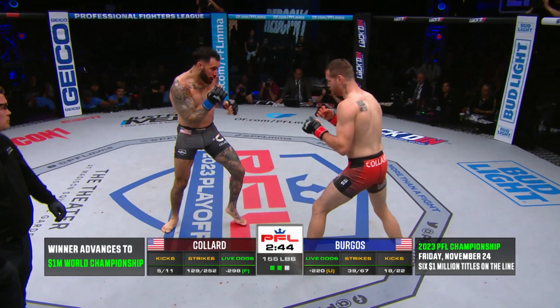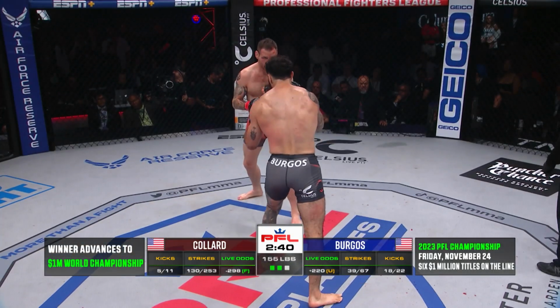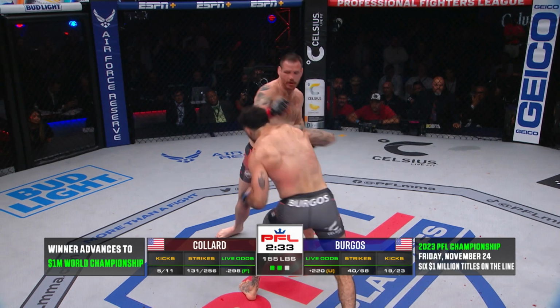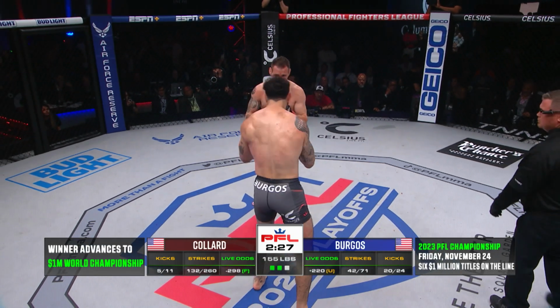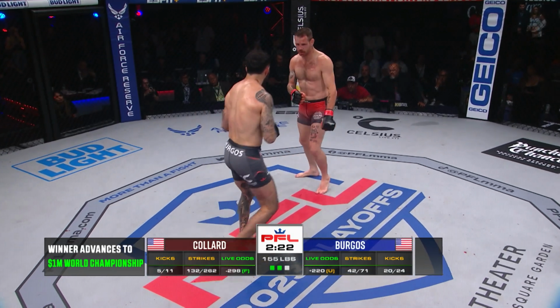Oh, a right hand from Collard. Nice right hand. And a left hook to finish that combination. Nice. Beautiful jab from Clay Collard. Suffocating style that he's got, but Burgos is standing his ground.